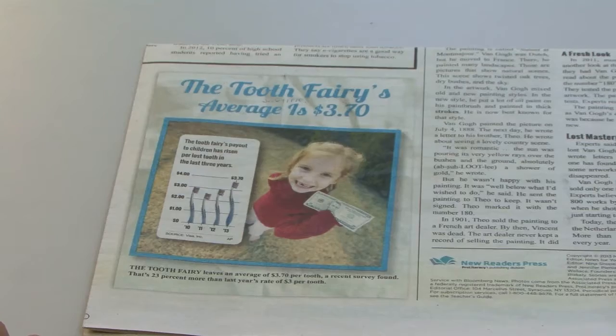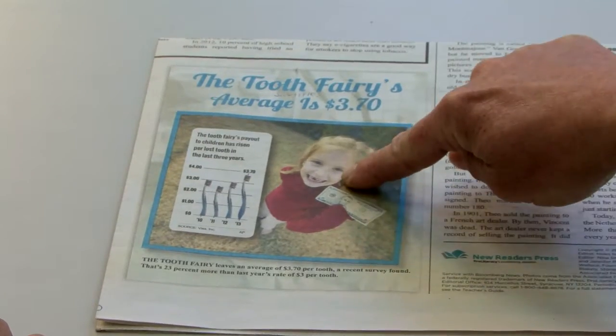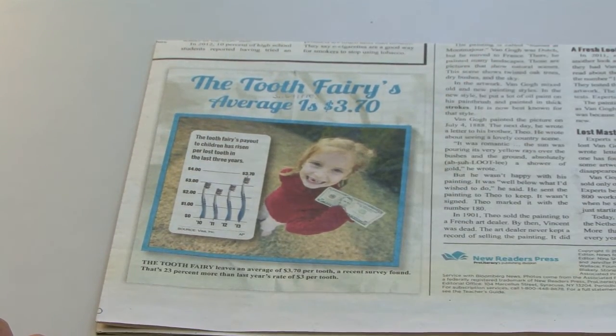Now let's look at the picture. What's the picture of? Yeah, she's very happy and she got $5. She's got $5. Wow, okay. And what do we notice about her? She's so happy and she's lost a tooth. Yeah, she has one tooth. She's already lost one tooth, so she's holding up her $5 from the tooth fairy.